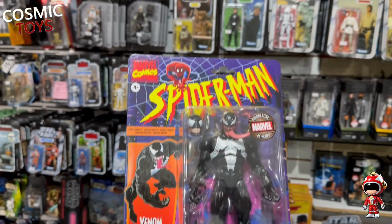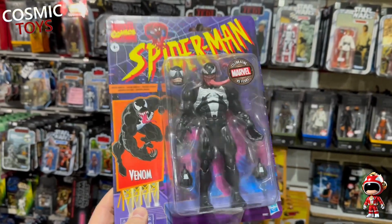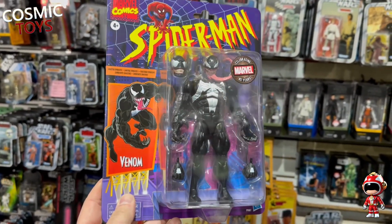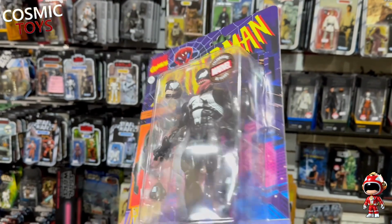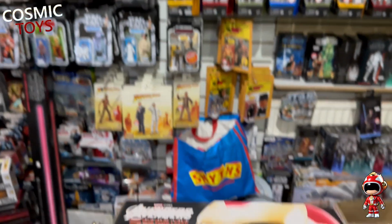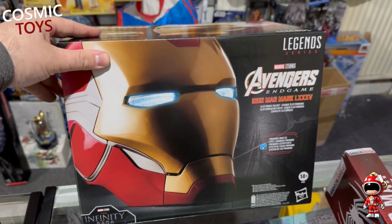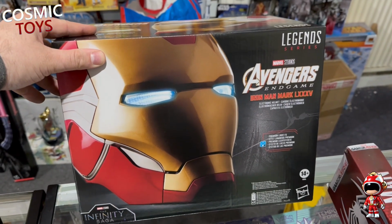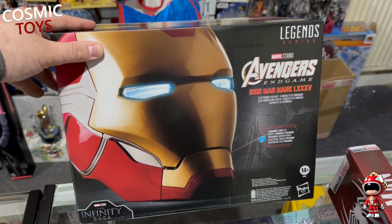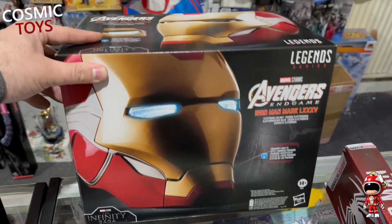We've got Venom, the retro Venom. I've got plenty of these as well, so don't worry about missing out on them. 12 of them actually, which is double what I normally order, so I shouldn't sell out too quickly. And last but not least, we've got the Iron Man Mark 35 helmet? No, Mark 85. I missed the L, didn't I? Yeah, Mark 85 from Avengers Endgame.